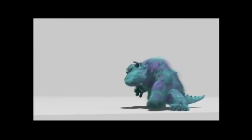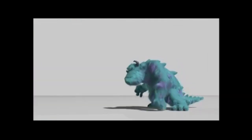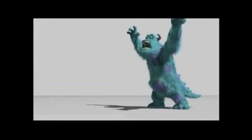This is what Sully looks like with the first test of PhysT and figuring out how the hair is gonna work. As he's running through, you can see that it does not look real. Oh my gosh, his hair! This is another test of them trying to get his hair quite right, and it just doesn't look real. It looks awful!